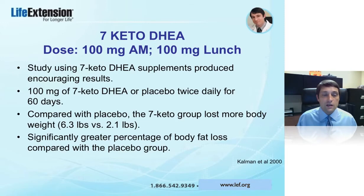In one study, half of them, again, were on the 7-keto, about 100 milligrams a day, and the other half, 100 milligrams twice a day, and then the other half were on placebo. Those taking the 7-keto-DHEA twice a day had significantly more weight loss, around 6.3 pounds versus 2 pounds in the placebo group. Why? The resting metabolic rate increased.